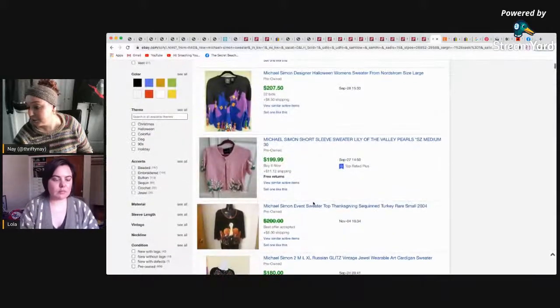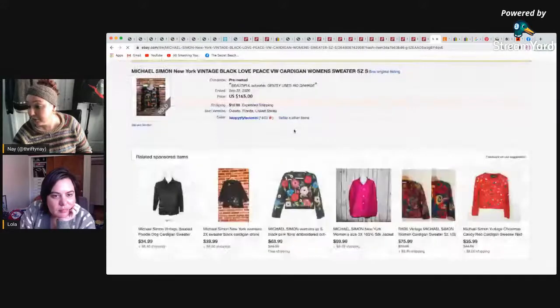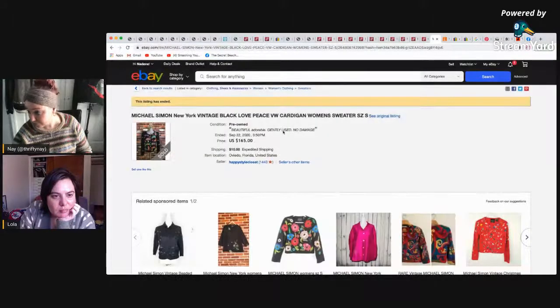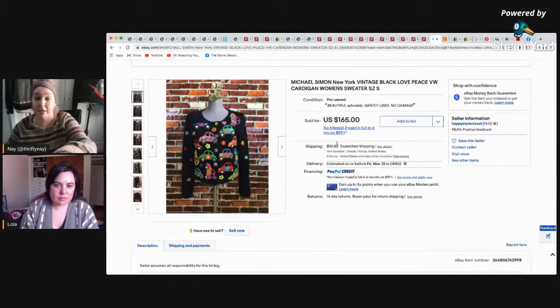So you can see $200. Michael Simon seems to be going for more than Quacker Factory now. So really cool. Some of those Michael Simon sweaters, look for those. They are in the thrift stores, you will find them, and they will sometimes go for quite a bit. A lot of holiday sweaters there too. So this one, see, $165 it went for.